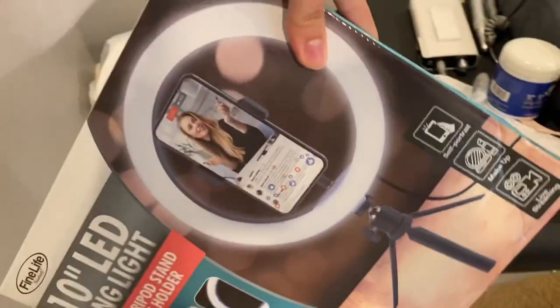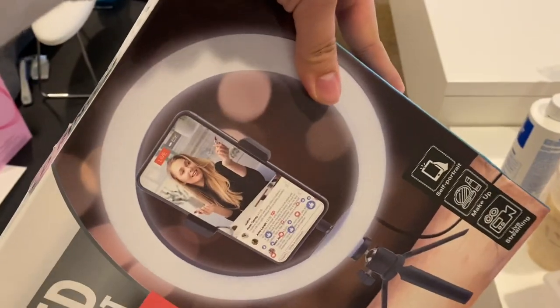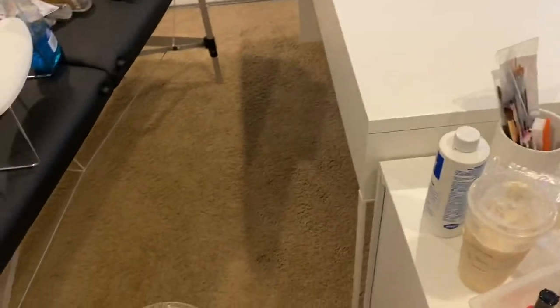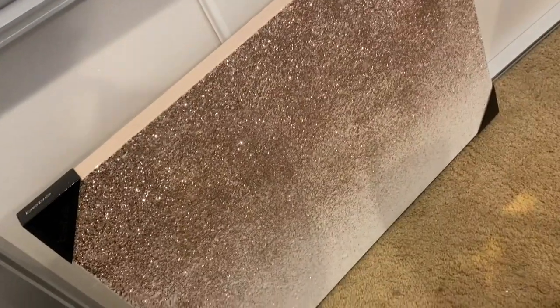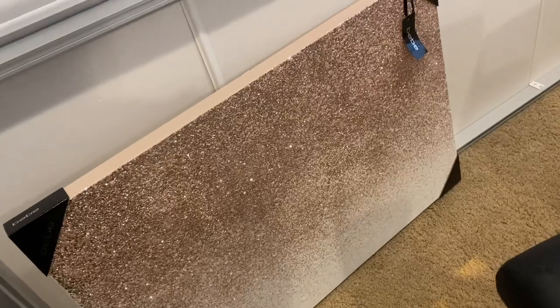And then I got this light. I already have my desk lamp, but I wanna have another one to stand on the other side so I can get more lighting. And I think that's all that I got. How cute is this? I only got it for like $24, I think it was. Let me see. No, it was $30, but oh my God, you can't find that price anywhere else. I got it at Burlington.